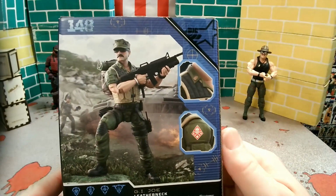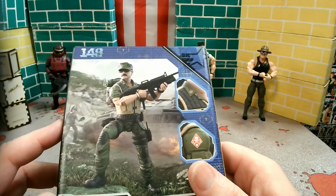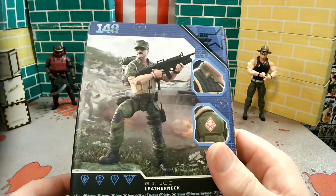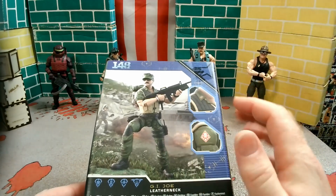Back here, you get this nice picture of him. Got his glasses on, and these look like they're a little bit darker than the ones he actually comes with. Little action shot, got Dial Tone back in the background, who you will be seeing a review on someday. And then this crashed, it looks like the Cobra mothership.